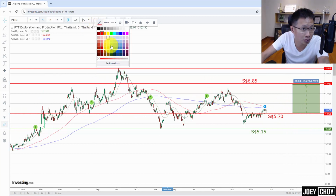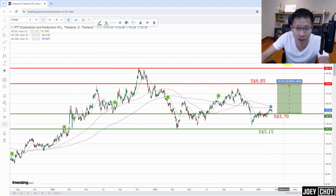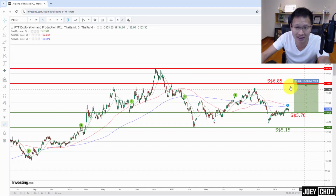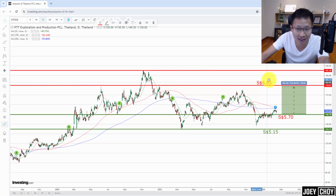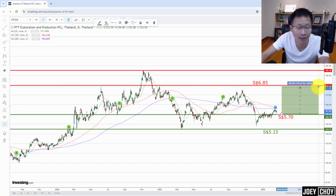So let's turn this to green in color, whereby it is now a support level, and we can potentially see more upside. So if it does hit to around this resistance at $6.85, so 180 Thai baht times 0.038, that is about $6.85 Singapore dollars. So let's say you get in near 570 something, all right, and it hits to around 680 or maybe around the 650 level, right over here, that is where you could also lock in some profits as well.